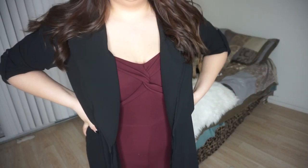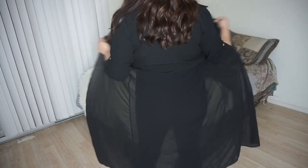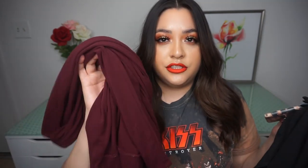I wish I would have got this in a large because it is a little bit big. I actually got that jumpsuit to wear with this black, you guys will see in the try on haul, it's like a black cardigan type thing, but it's really long. It goes all the way to the floor. I got this in an extra large. It's called the Keeping It Cozy Jacket in black. The original price for that is $34.99. I don't really like it, which I'm kind of sad about, but I think I just don't like it because I don't really like this jumpsuit.